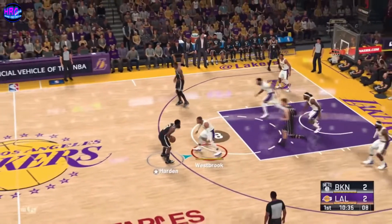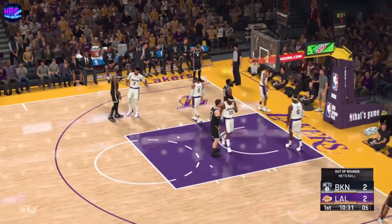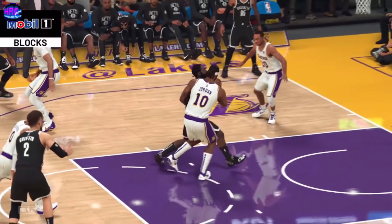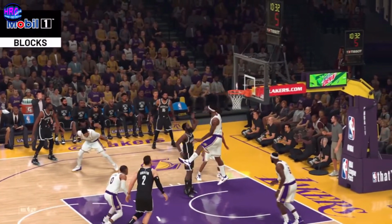Outside, Harden. Driving inside. Ooh, rejected by Jordan. And it's out of bounds. Last touch by Jordan. A fantastic mobile one block. This one deserves another look. And that kind of rejection early on energizes your squad. The coaching staff just loves this kind of play. About a minute and a half through the first quarter.